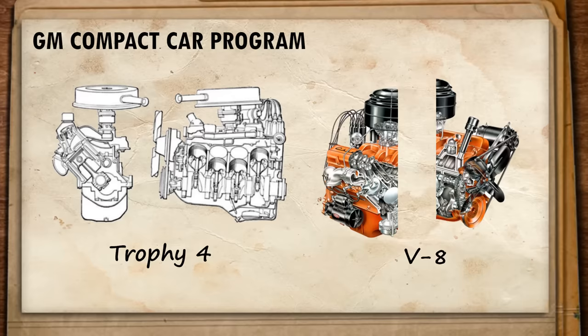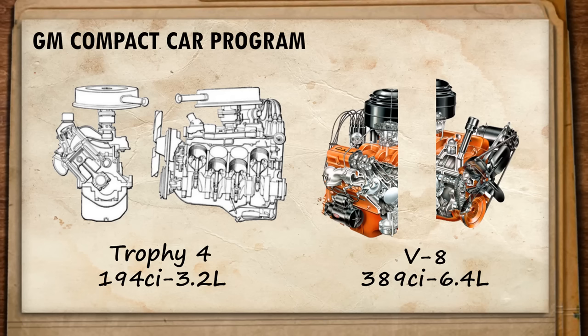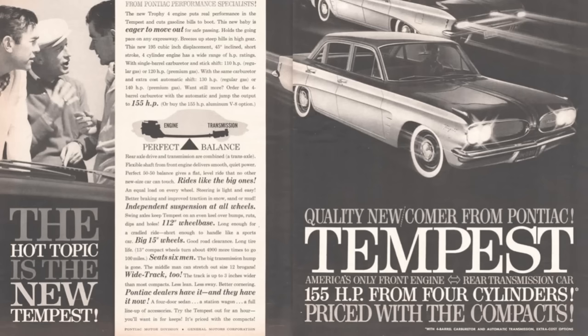Gotta love American engineering. Pontiac took their 389 or 6.4 liter V8, and simply took one cylinder bank, so four cylinders, and turned it into a 194 cubic inch slant 4. And guess what? As luck would have it, 194 or 3.2 liters is exactly half of 389. The engine was called the slant 4 because the cylinders were at an angle because of the original V layout. But if you checked the right boxes, the engine could make 166 horsepower, which was very respectable for a 4-banger at the time, especially compared to the larger 6 and 8 cylinder engines. So in some way, the performance aspect was covered.